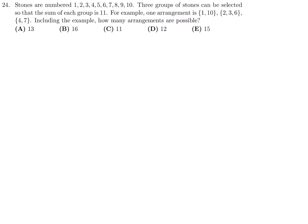Stones are numbered 1 through 10. 3 groups of stones can be selected so that the sum of each group is 11. For example, one arrangement is 1, 10, 2, 3, 6, 4, 7. Including the example, how many arrangements are possible? We've got 3 groups. Okay, that is well defined in the question. Each of these groups has to total 11. So how do we do this?